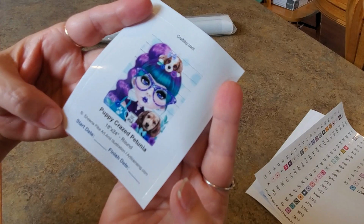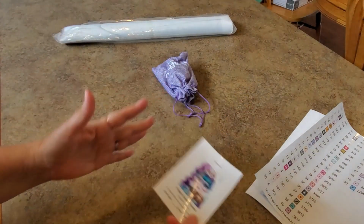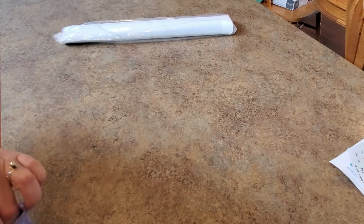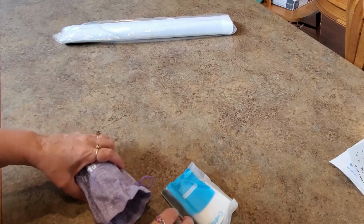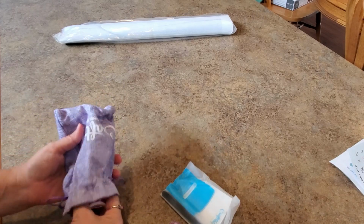I'm in love, love, love with the Sheena Pikes. Keep them coming, Sheena and Craftibly. Keep licensing them and producing them. There's a frog and a butterfly and a tiger one so far that are waiting in queue. So yes, love it. Just love it. Oh, I got one. I'm so excited.